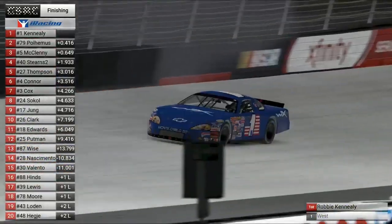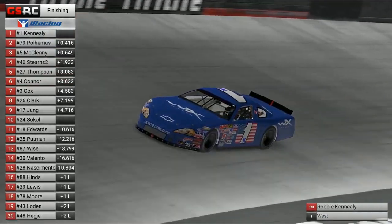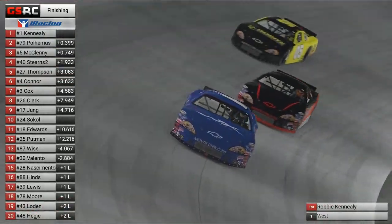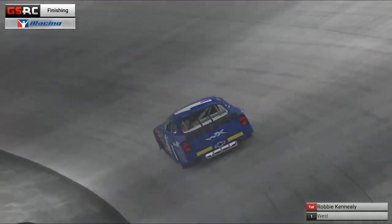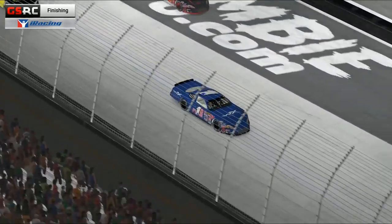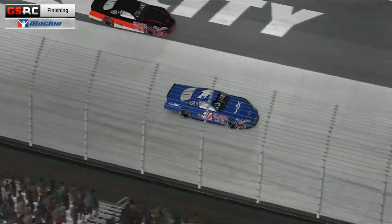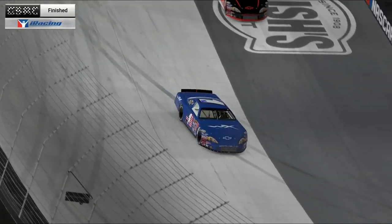They were coming to the checkers. We had timed out, so that's why the green stayed out. Instead of 5 to go, that'll do it. Race is over. We'll have to check the finishing order. It's Robbie Keneally who will get the win over Barrett Polmus, Cade McClenny, Joey Stearns, and Grant Thompson.